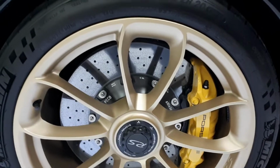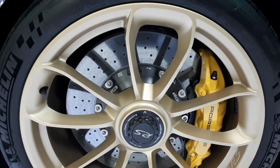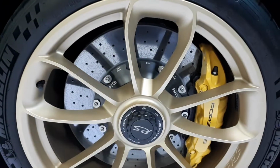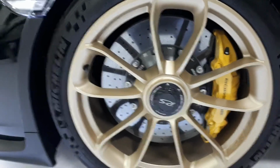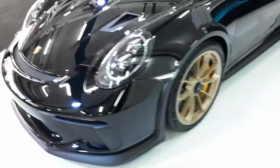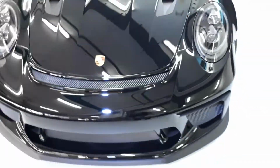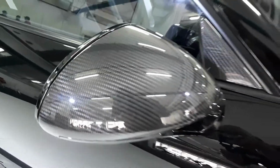PCCB, Porsche ceramic composite brakes. Or is it composite ceramic? Ceramic composite, something like that. But anyway, they cost more than my whole car. And it's quite depressing when just the brake discs alone are bigger than your rims. Any chance to save weight? Even those. Damn, it's locked.